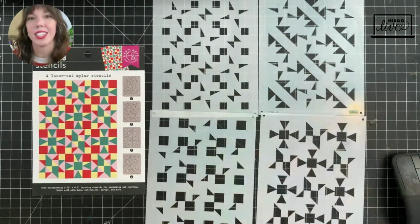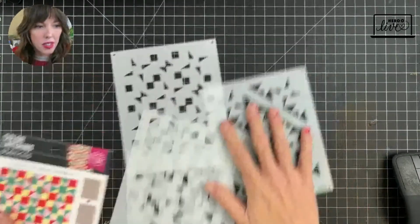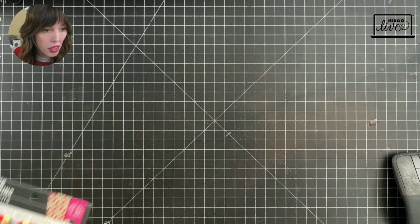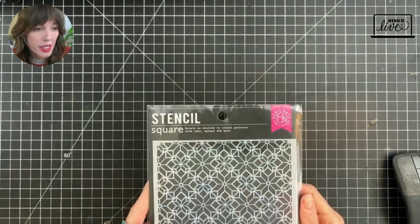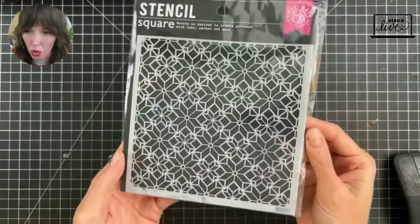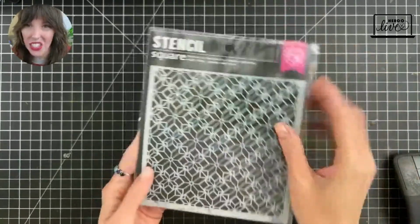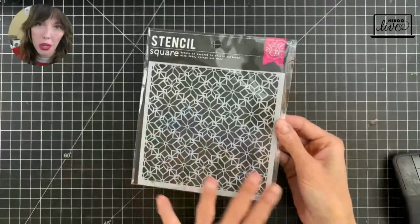All right. Now, the final stencil. The final stencil is basically the same pattern as the Cling of the Month, but we are calling it a little bit different name. This is the Poinsettia Stained Glass Patterned Stencil. Really pretty, 6x6. Mine's a little wonky. Yours will be fine. But again, a really pretty design.